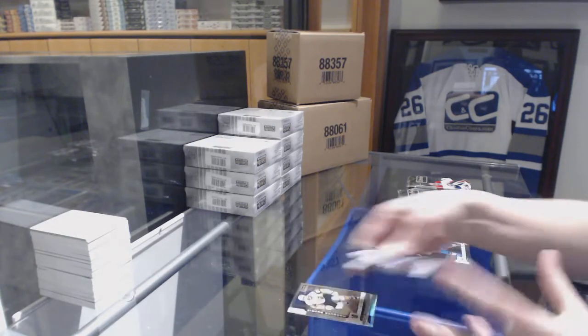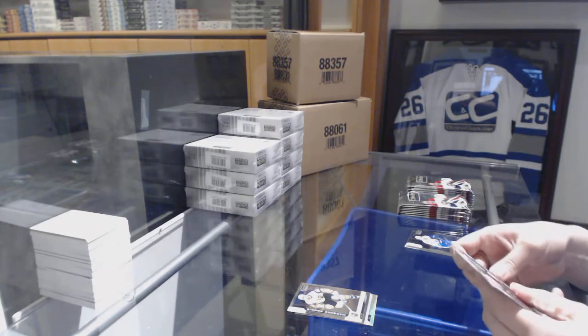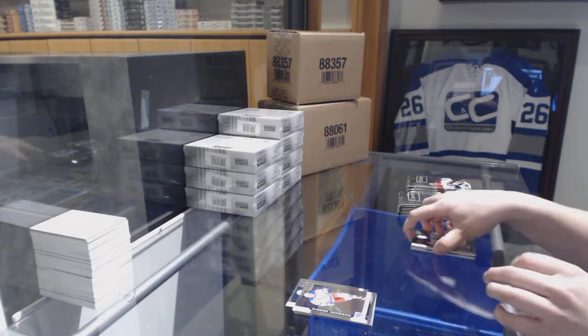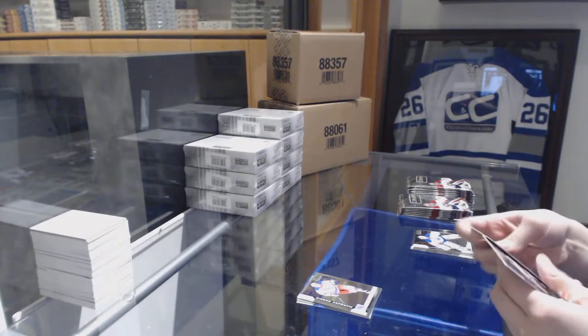Rainbow Kuznetsov for the Capitals and a rookie of Alex Tuch for Vegas. I know, I'm really good. First pack for me is usually pretty good. Violet Pixels for the Blue Jackets of Nick Foligno and a Filip Chytil rookie for the New York Rangers. I like to start off big and have to top it somehow.